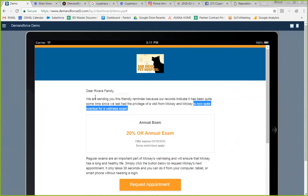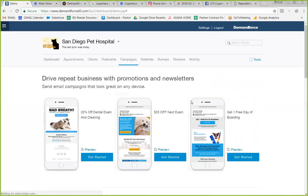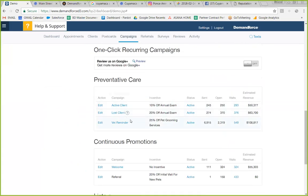You have multiple buckets to choose from. You can do a 12-month reminder. You can do an 18-month reminder. But the cool thing about this system is we're going to track and measure all of your different communications. So for your vet reminders, we're going to show exactly who they go to, who's opening them, and the visits generated off of those reminders. Being that we're tied in with the calendar and the ledger within Vetter, we're able to see all the data that we need to attribute these types of revenue numbers.